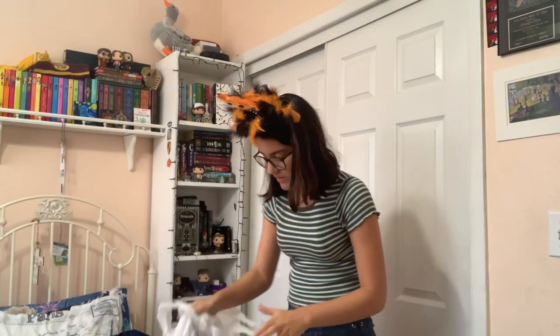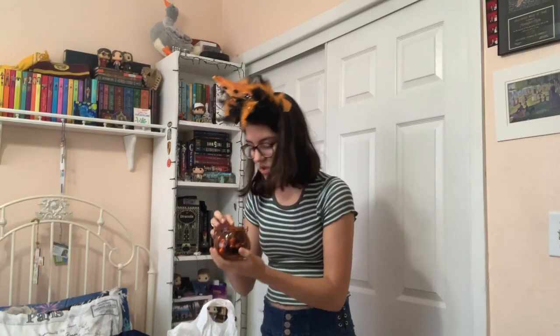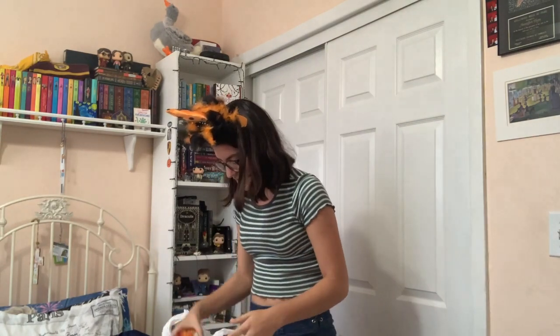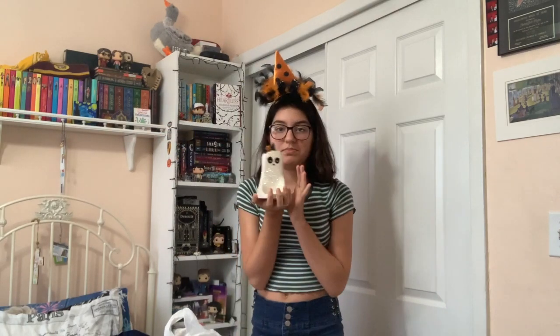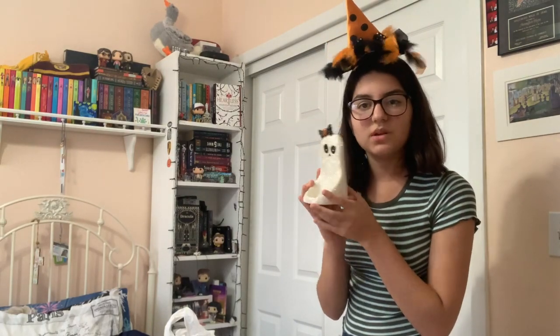Sorry, I'm not naming where everything is from just because a lot of it is old. I got this at the Dollar Tree. Got this at the Dollar Tree too. It's really, really nice. Then I have in here a bunch of pumpkins. I got myself some little spooky ones. Did you know that Bath and Body Works doesn't make the tiny candles that would fit in here anymore?